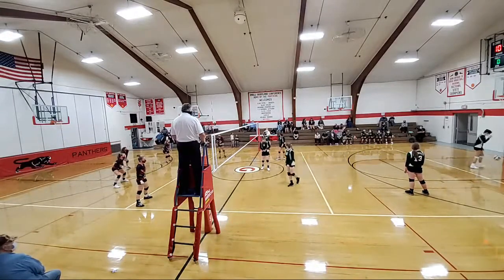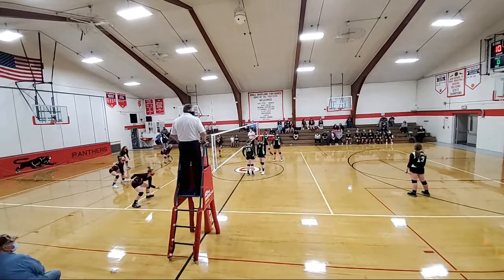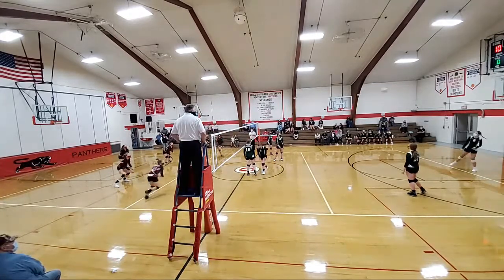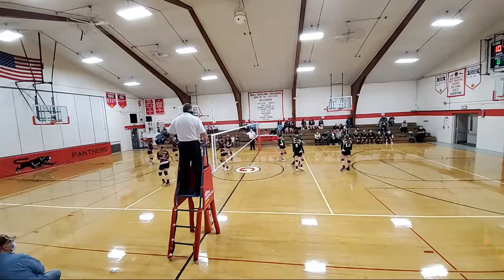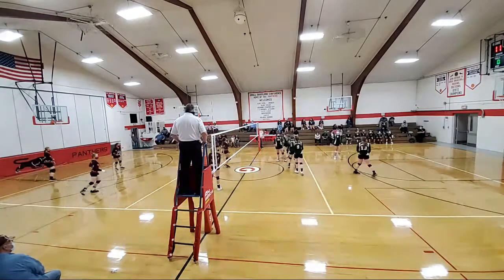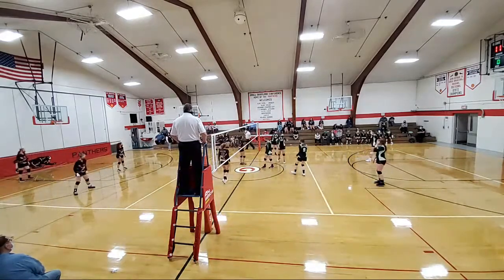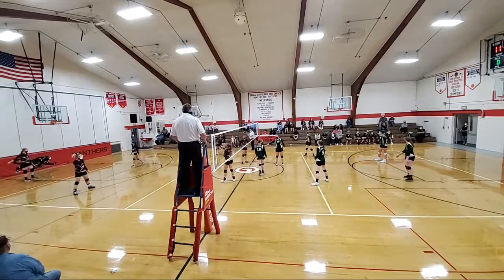Erica Falkenberg will begin serving for the Lancers. Her serve is just barely over. Free ball for the Lancers, but Falkenberg was unable to reach it. 17-11. Lancers lead by 6. Number 8 will begin serving for Gilmanton.